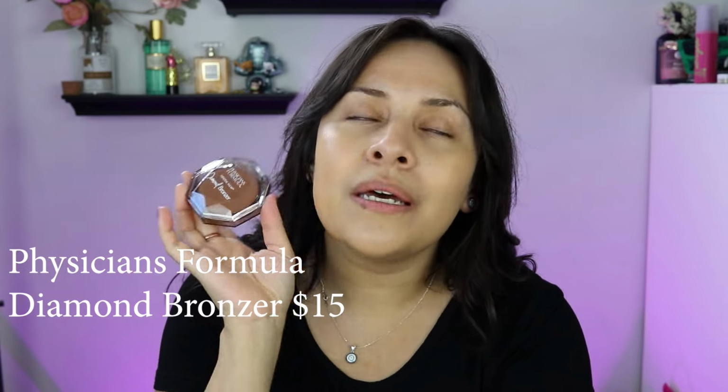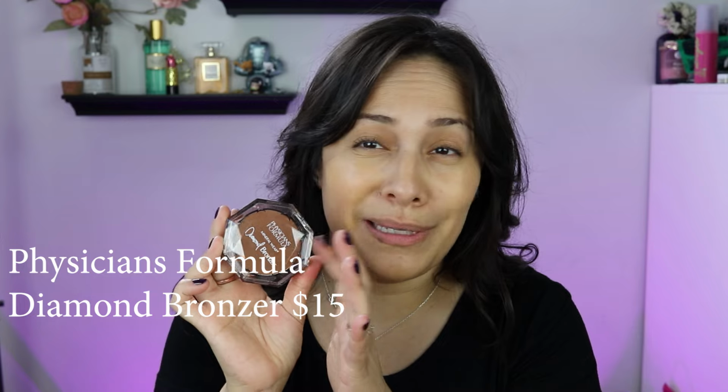Quick thing about this is a mineral wear. It is talc free. It's like a cream to powder kind of bronzer. Same situation as the LA Girl. It is more expensive though. Where LA Girl was about $8, this one, I got it on sale on Amazon and it was still about $12, so it's like double the price.